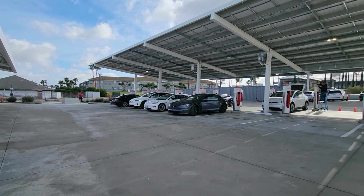Alright, it's going to be the last night so we can take off tomorrow morning. We don't have to charge it. We're going to go all the way back to Kettleman City and charge over there, and then we'll head home. That's it. Alright, a Model S just left. There are a few Teslas charging right now. Yeah, that's the old S that just left right there.